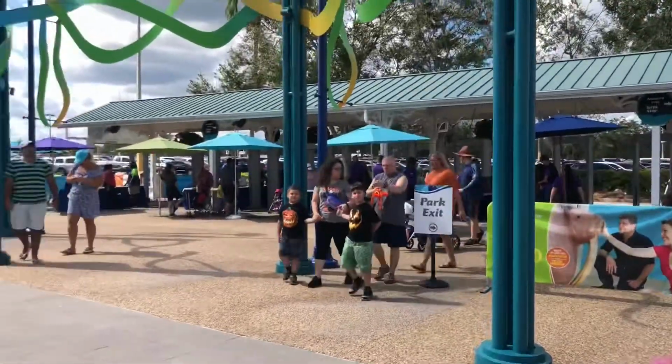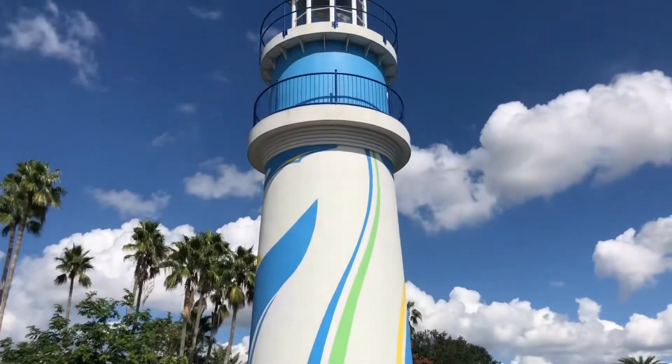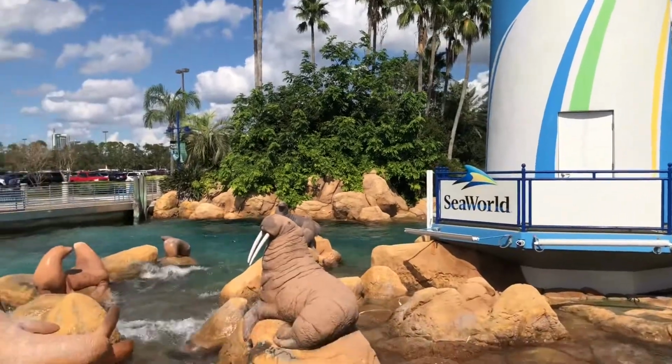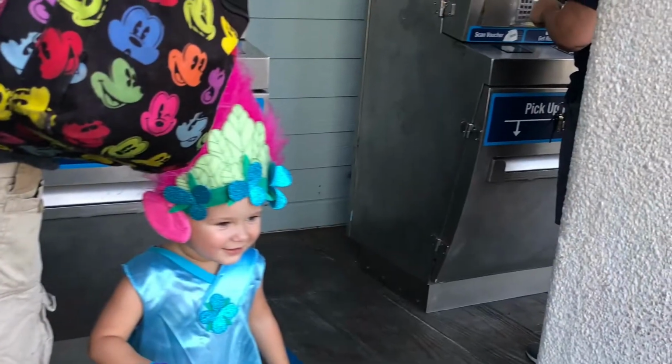Here you'll see the security area at the front gates. Don't bring any weapons, extra items that you need to carry around, or anything else during the day that you really just don't need. You can always go back to your car, and you just don't want to lug around extra stuff all day long.